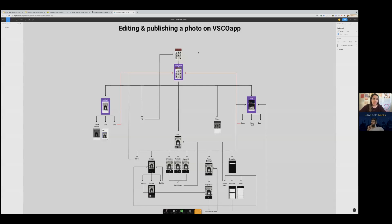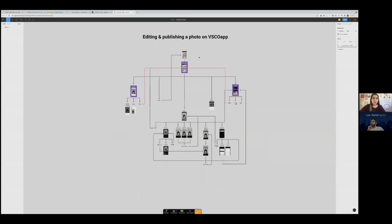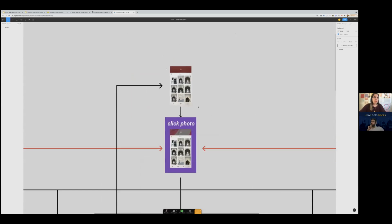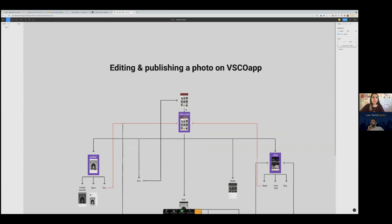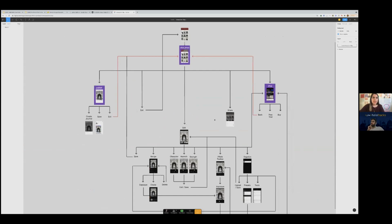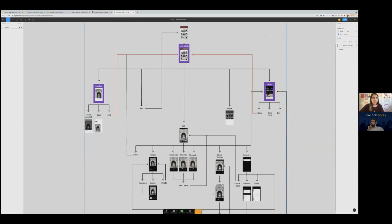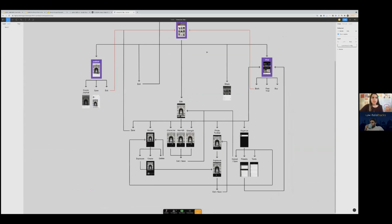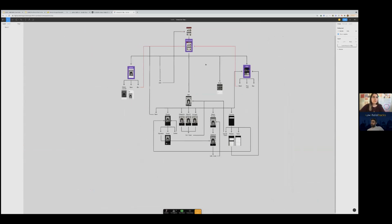Cool. This might be interesting to see how you actually map out a product and how you can map out your own user flows. So I did a user journey map of the Visco app. I basically said this is a mapping out of the golden path for Visco. So it was, how do you start from the home screen and then edit a photo all the way to publishing a photo. So that's what this map is.